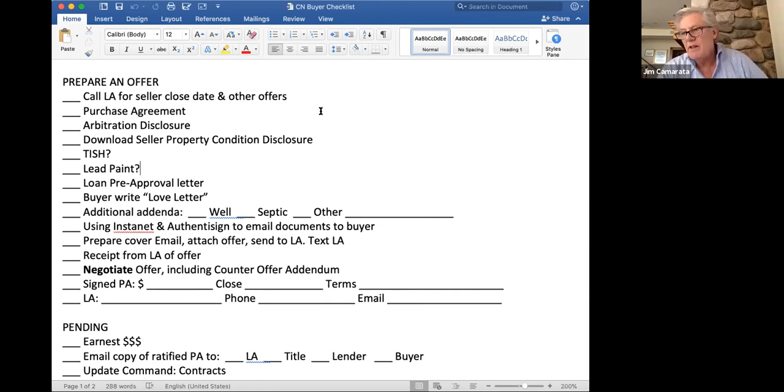I also then follow up with, by the way, are there any other offers on the property? Why do you want to know that? Because again, it's going to help you structure that offer, because there's a good possibility you're going to be competing with at least one or even up to 10 or 15. I had a listing not too long ago with 8 offers, all submitted within 12 hours. I mean, it was just crazy town.